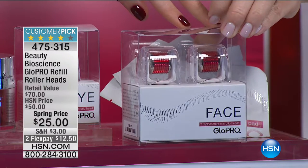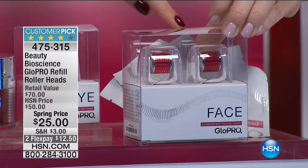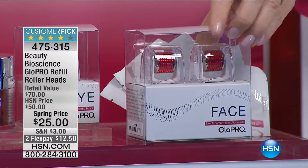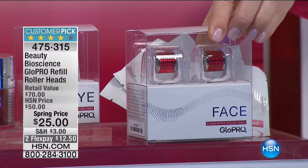Wow. Literally, this is better than a buy one, get one. Do this honestly for you and your husband. You buy the tool, you own it for life, and then you each have your own head. Each head lasts about 3 to 4 months.